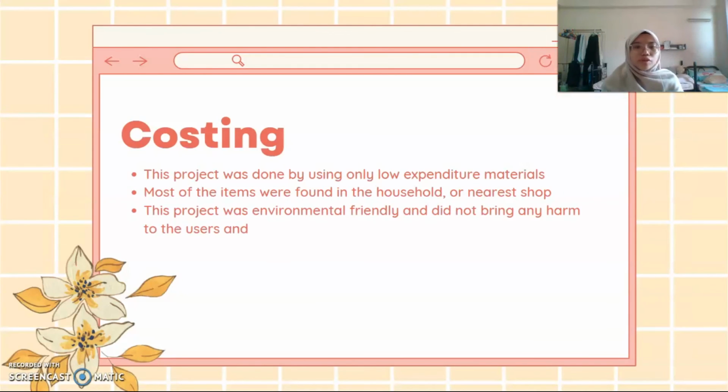Okay, so for this project costing, this project was done using only low expense materials, such as coins and aluminum foil. Most of the items were found in households or news shops, such as the egg, the styrofoam, the coins, and many more. This project was environmentally friendly and did not bring any harm to the users and surroundings. For example, the electrolyte used is egg, so there is no chemical reaction or any chemical release that can bring harm to the users or the surroundings.